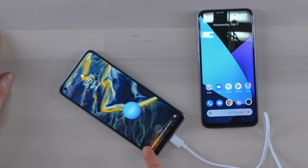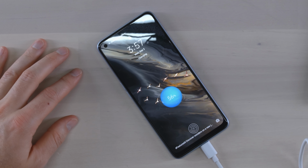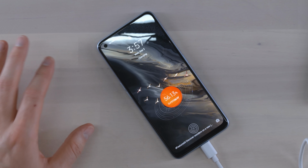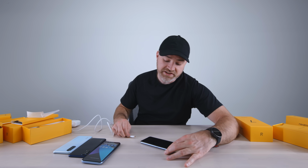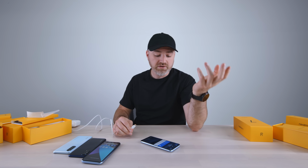You see, when you got the Super Dart, keep an eye right there. It starts to charge. Super Dart. And you watch it flow in real time, and it is so addictive. 65-watt fast charging in a device at this price, as you know, that's difficult to find.